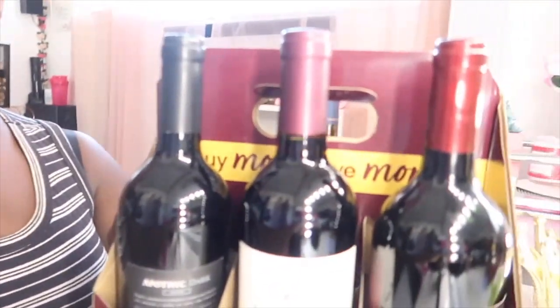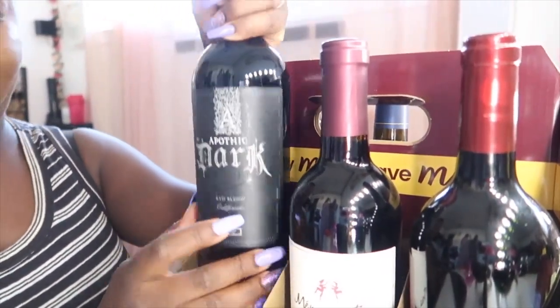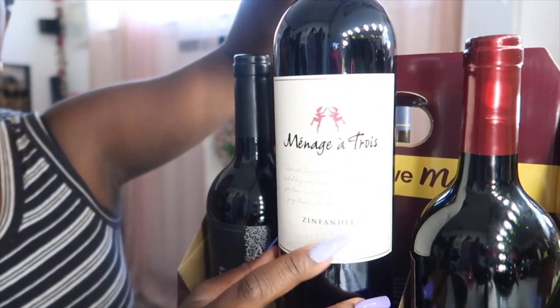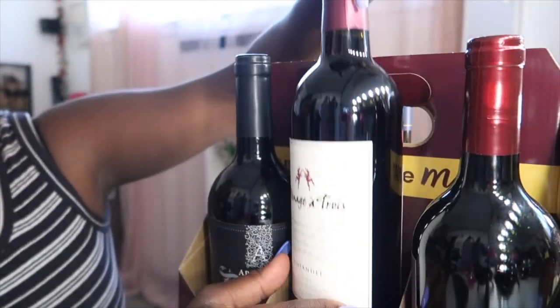Since I'm drinking wine more often now, I was like, I need new flavors because I drink the same three right here. The same three every time. I always buy these. I bought the same Apothic Dark. This is my go-to. My next go-to is the Menage one. The one I always must have. I always have to have it on hand. So I bought that one.